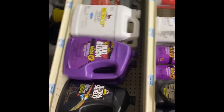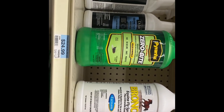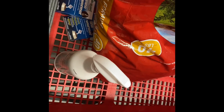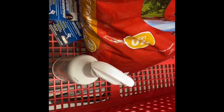You can see they got different brands. That one right there is a little bit more pricey, and I'm pretty sure it's real good. But this right here, man, I done knocked flies down out the air with. So if you're kind of on a budget with what you're doing, that's not too bad. $9.99, man. All right, y'all.